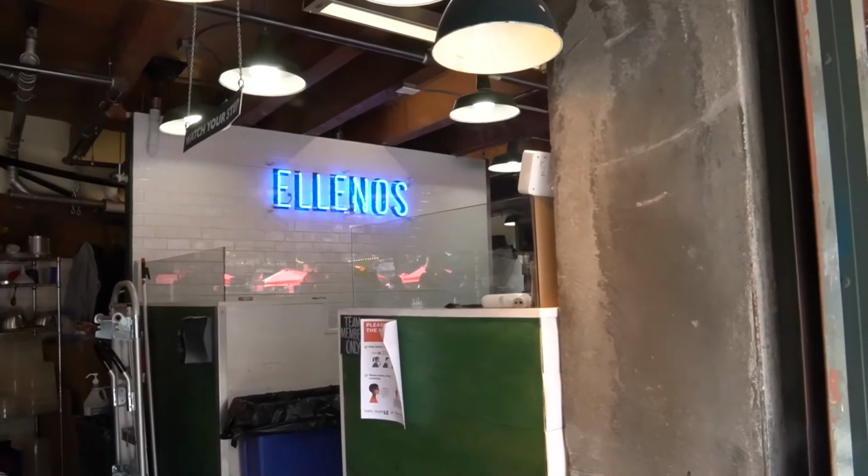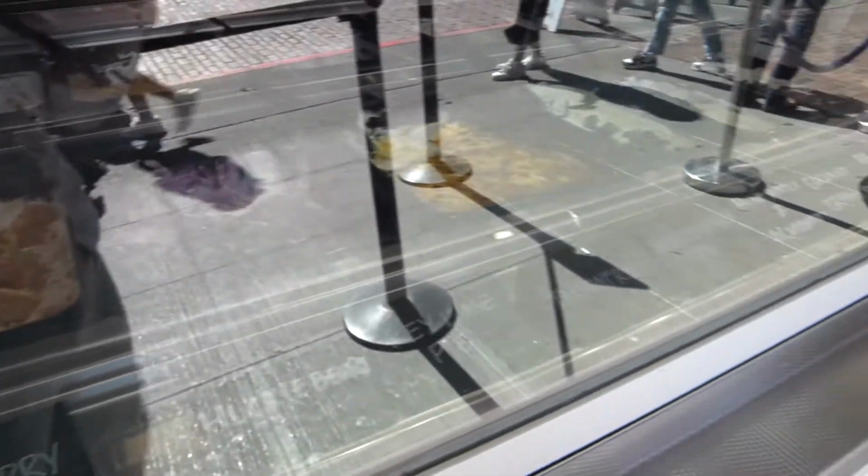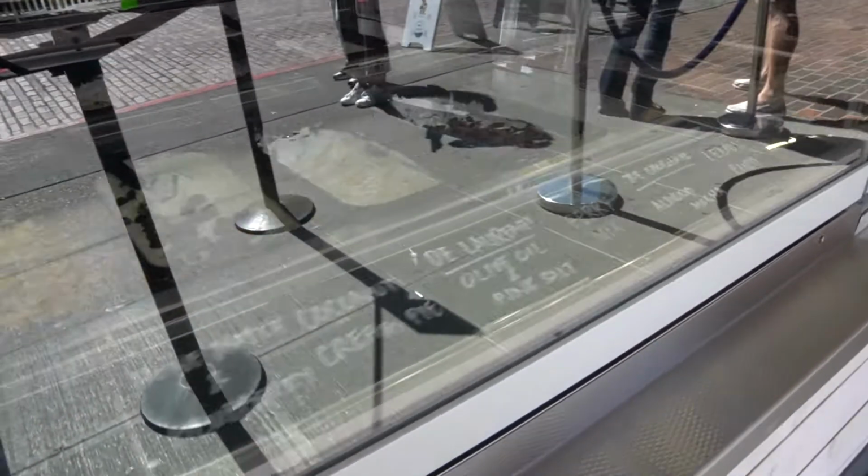Okay, our next stop is actually here for some Greek yogurt. They have so many varieties. We'll see what I get.